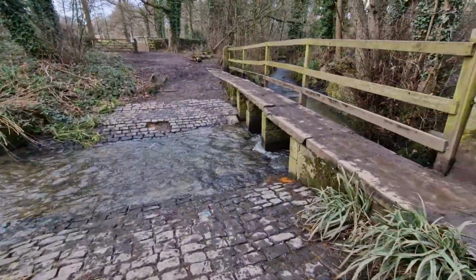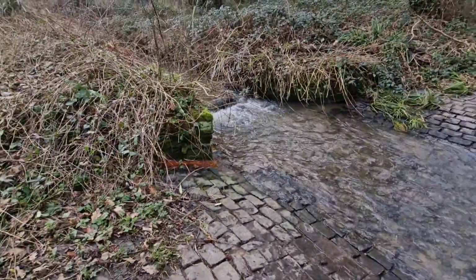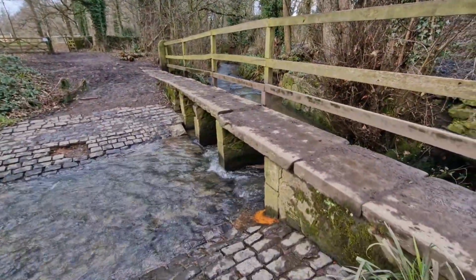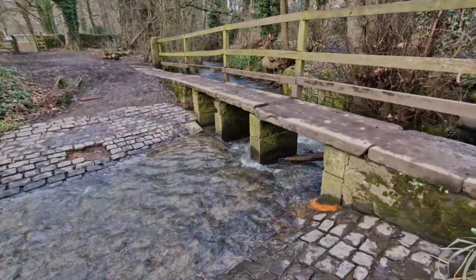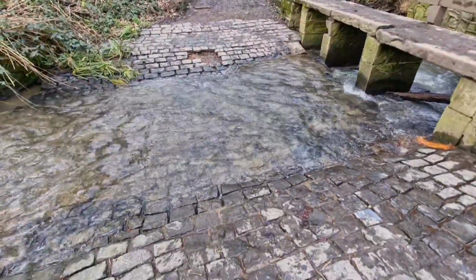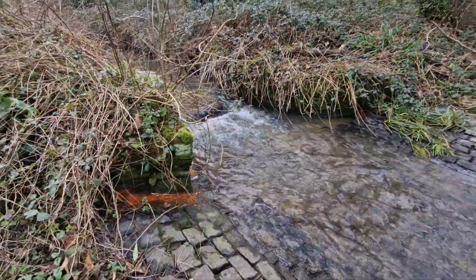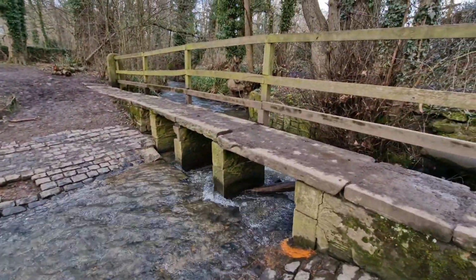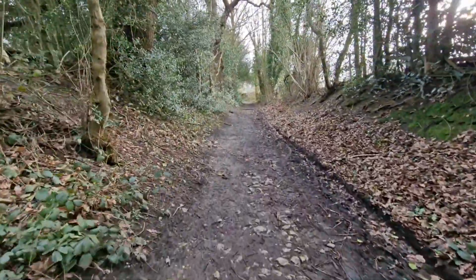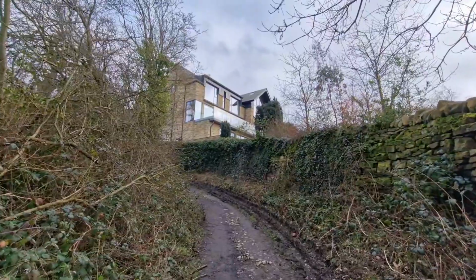How nice is that? This is Tanyard Beck, the little river that runs into Cawthorne Beck that I was just saying a bit further down. But this is beautiful, I love that. Beautiful wee bridge over this weir. That's splendid. Wow, that looks nice. Gorgeous property.